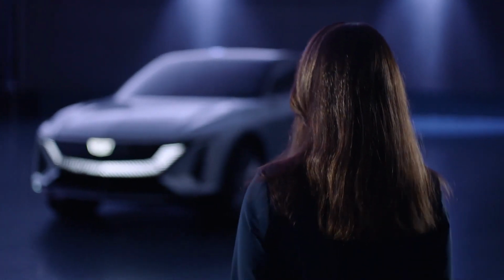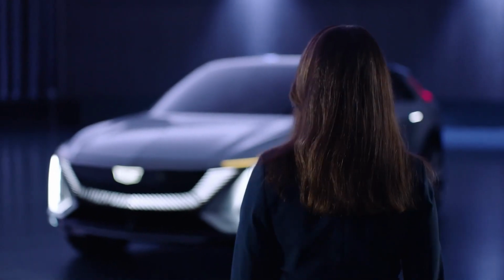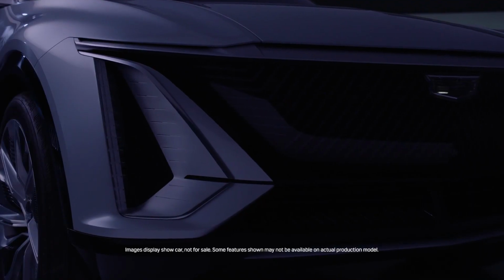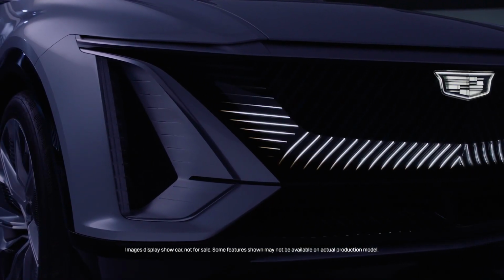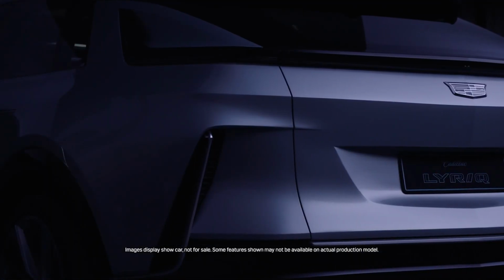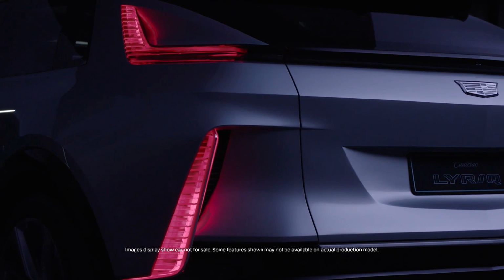When we walk up, the lighting sequences start with the badge, and then it fills in through the grille, and as the grille fills up, it pushes the light down through a technical rain of the vertical signature. It also pushes that light back through the whole horizontal of the vehicle, from the nose to the tail. My ultimate goal was to make this hands down the best Cadillac SUV that anyone has ever seen.